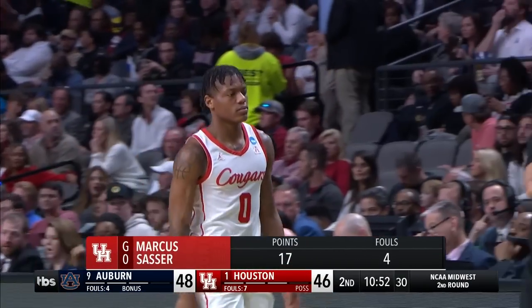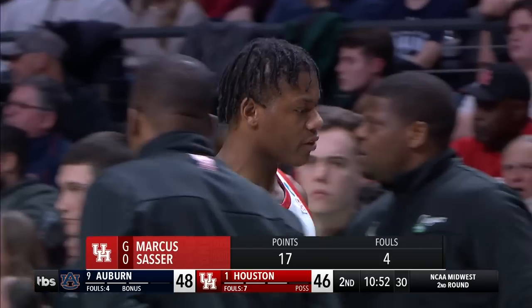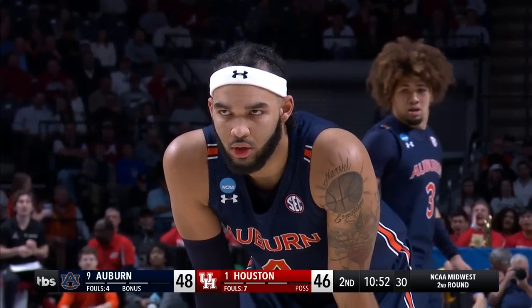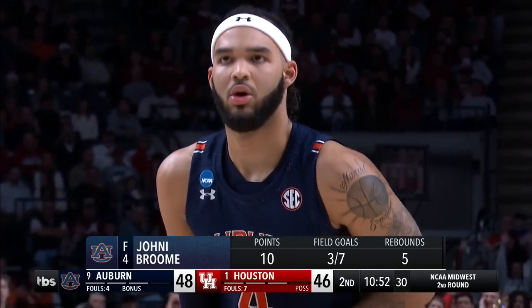Sasser, who was a leading scorer for Houston at the Final Four in '21 when they lost in the semifinals to eventual champion Baylor. They've got a lot of Final Four experience on this team. Mark saw minutes. Robert saw minutes. Shedd saw a little bit of action. Sasser, he played.